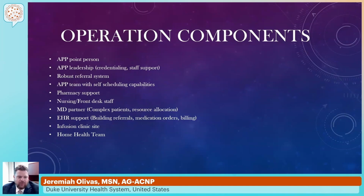Electronic health record support. Again, the building of referrals, getting the medication orders in, because these would change. A lot of them were under the U.S. emergency use authorization, and the medication was changing frequently, as was how fast the infusion could go in. All that's built into the medication order set. So definitely needed support there. And then billing on the back end, how we were putting our notes in, how we were billing for these patients to get any reimbursement we could for the work that we were doing.